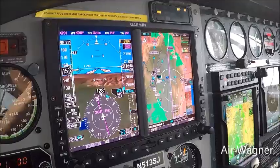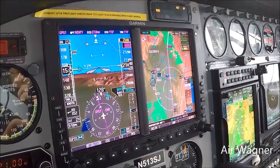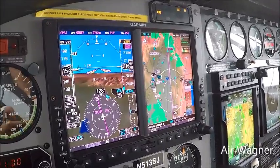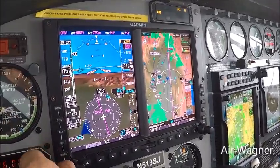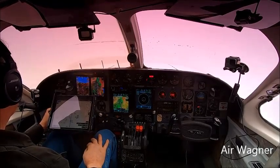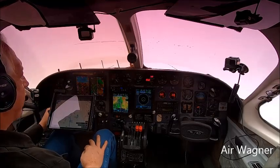Number 513 Sierra Juliet, descend and maintain 15,000, the Bakersfield altimeter 2975. 15,000 and 2975 on the altimeter, 3 Sierra Juliet. Thank you. 15,000. Here we go. Down we go. Okay, we're leaving 21,000 for 15,000. Uniform, how's your ride? 2975.